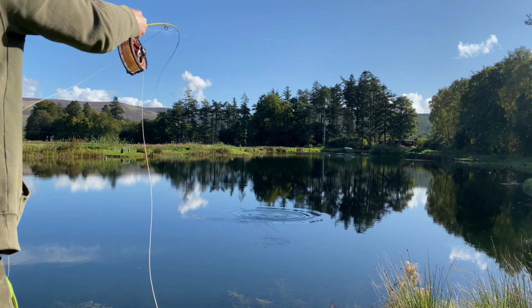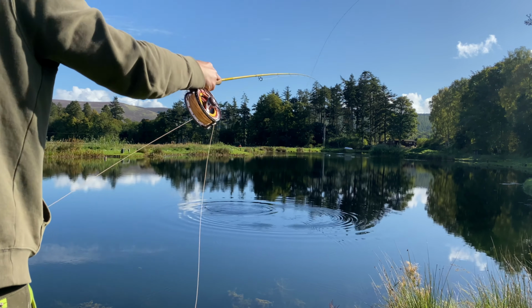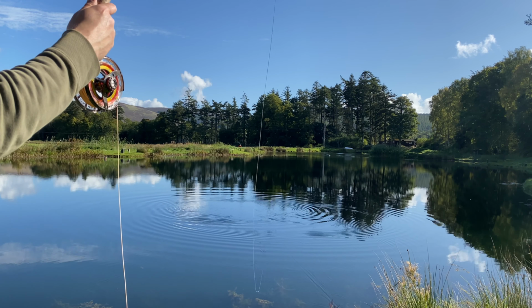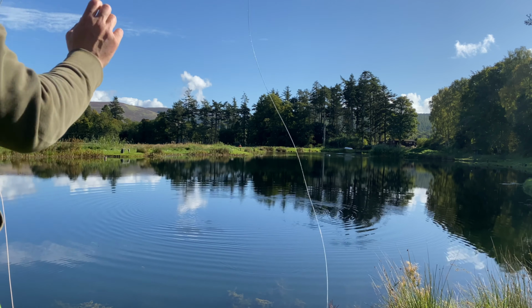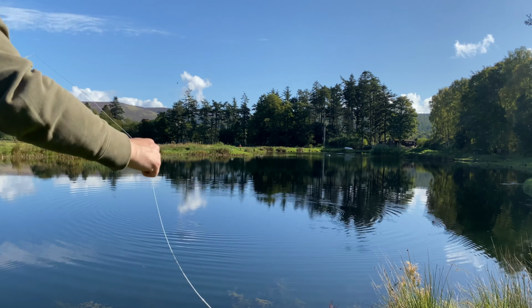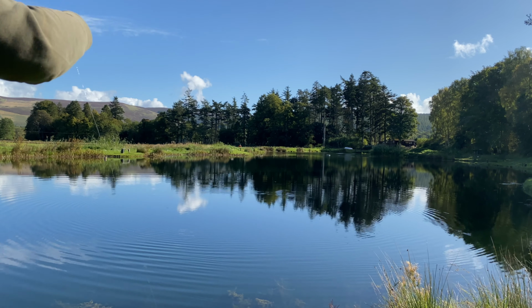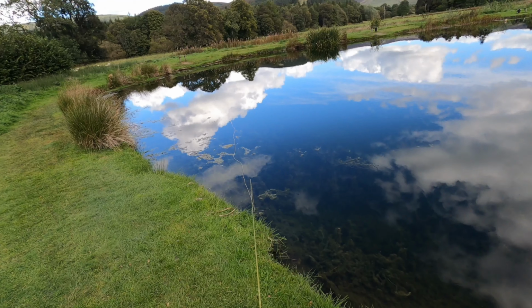You can see there on the dries, fish actually took that fly and my knot gave, which was frustrating, but barbless hooks, so the fly would have dropped straight out again. So that was my only take on the dries, and yeah, my knot gave, which was annoying. So I decided after a couple of hours of trying different things, it was clear they weren't up for it, so back on the bung again.